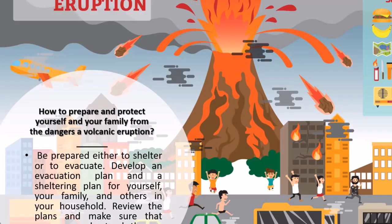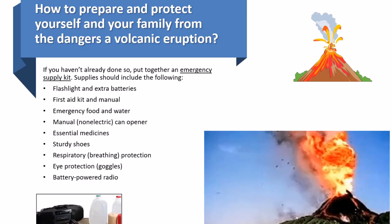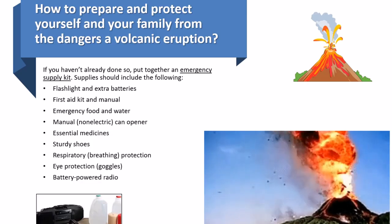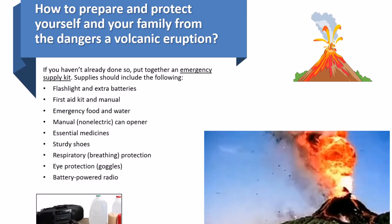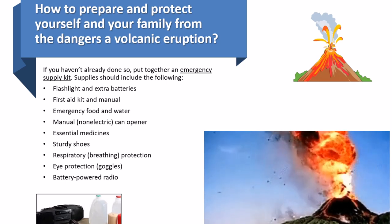Supplies should include the following: flashlight and extra batteries, first aid kit and manual, emergency food and water, manual non-electric can opener, essential medicines, sturdy shoes, respiratory breathing protection, eye protection goggles, battery-powered radio.